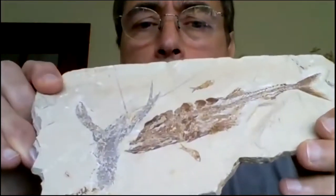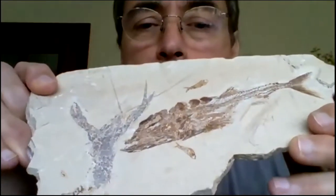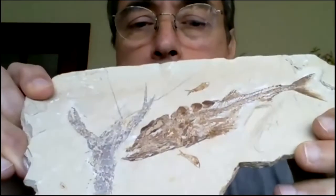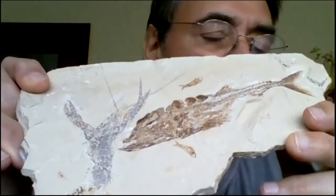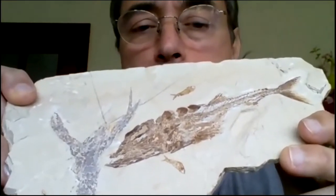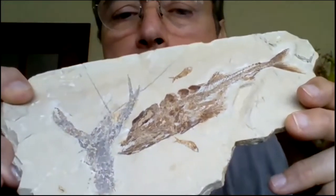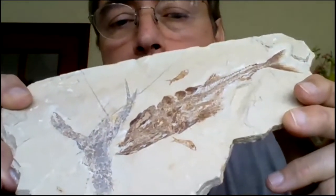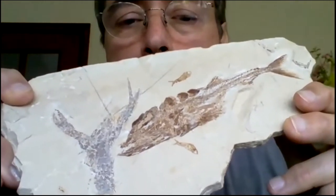I hope you can see this. On the left is the fish, Europhilis, and it's going for that lobster on the right. And some tiny fish, one above and one below, you can see. Now this quarry in Lebanon is famous for its well-preserved fossil fishes. I think this is really exciting, as it's literally showing an event from the far past. So this is from the Cretaceous period, 100 million years ago.